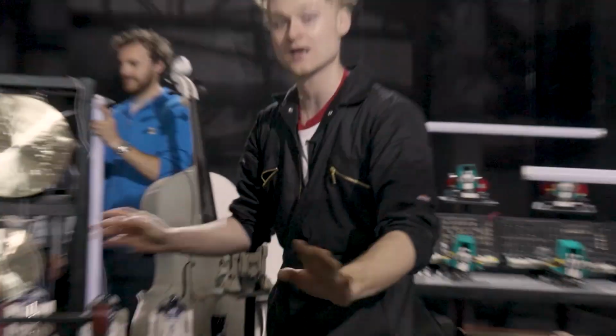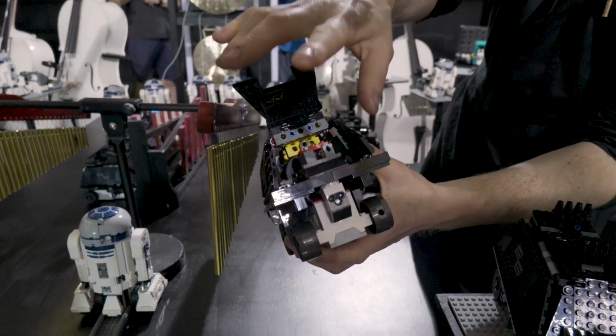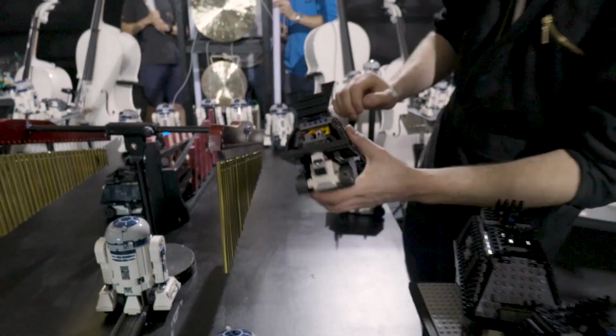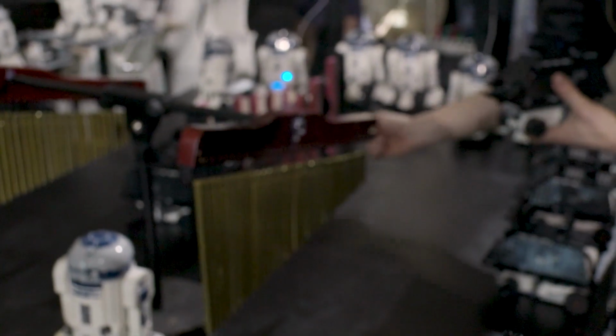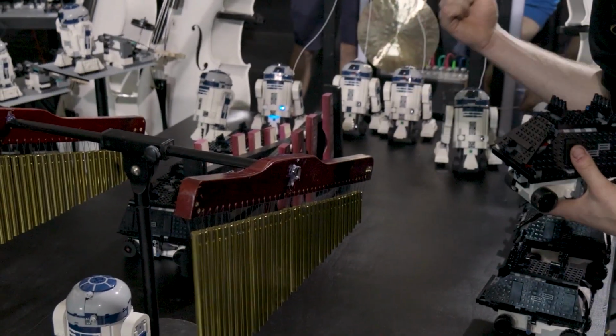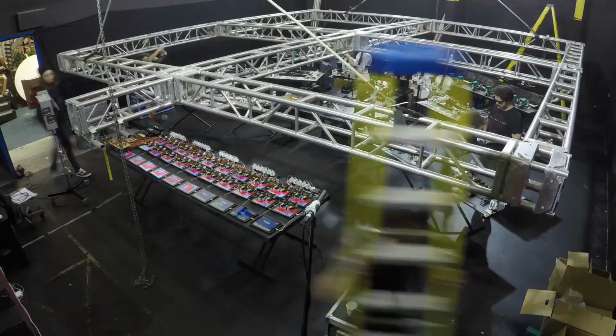Hello! So that's quite a nice one. These mice, if you look in here, there's a shooter in this mouse that shoots out a little projectile that plays these xylophones. It's a very quiet note, but there are contact mics on these xylophones which amplify their sounds.